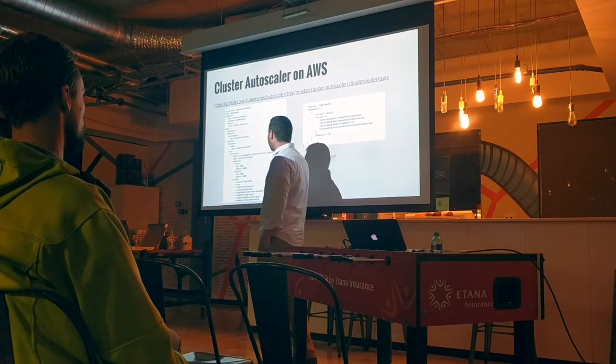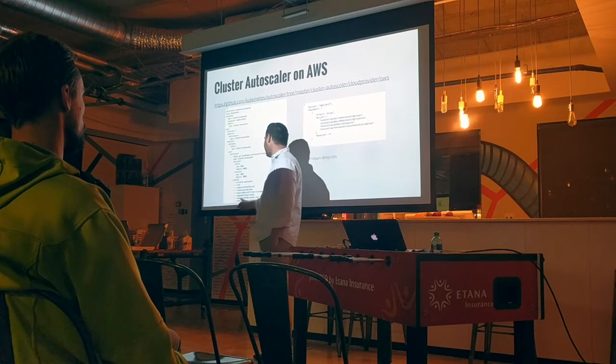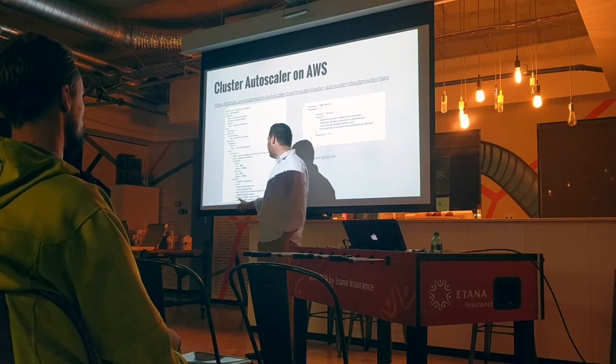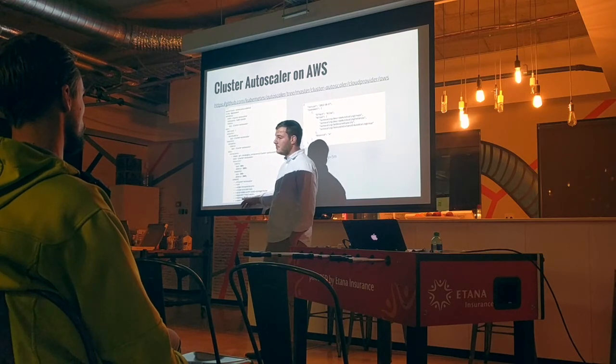Okay, so you run this deployment, and what this deployment is going to do is you're going to tell it what auto scaling group to watch. That's where you're going to define a minimum number and a maximum number of nodes.